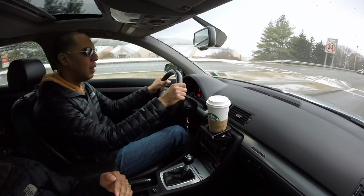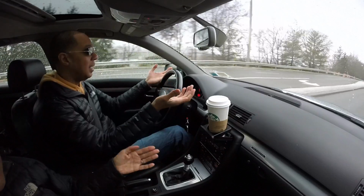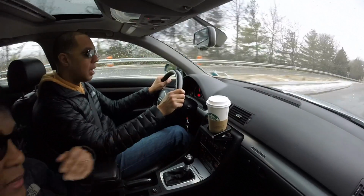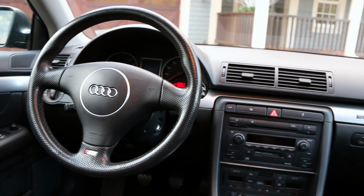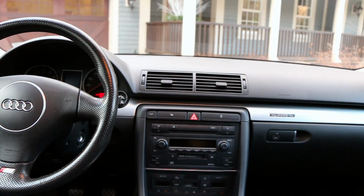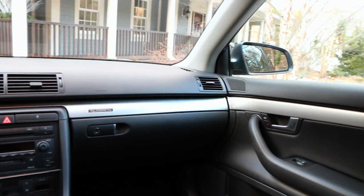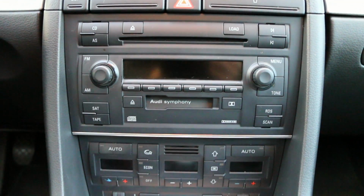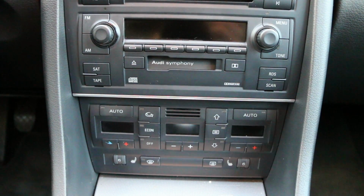And listening to the two of us talk, you would think this is a brand new car. This is a 2005, and everything still wows us about the detail. And speaking of the detail, I think it's important that after all this time, all the switches still have a click about them. Everything still feels tight and firm when you touch it. As far as the switch gear goes, everything feels good.